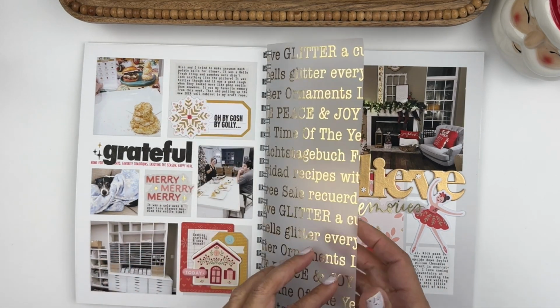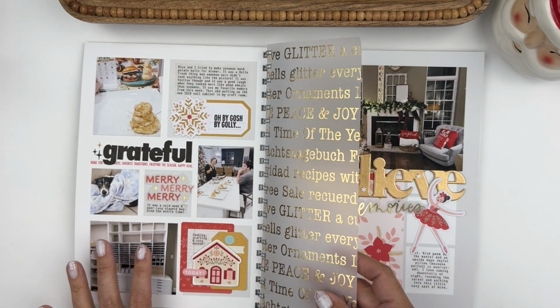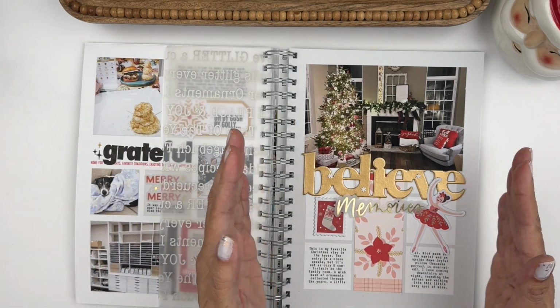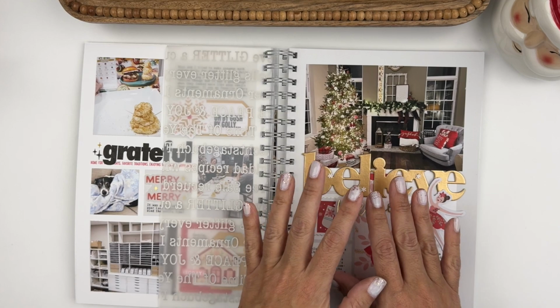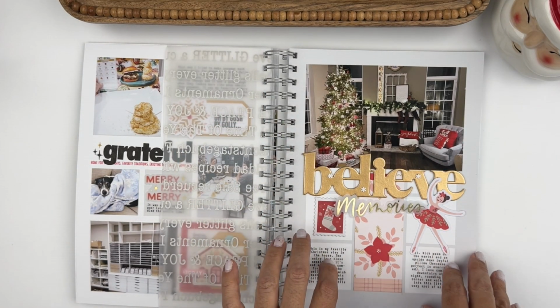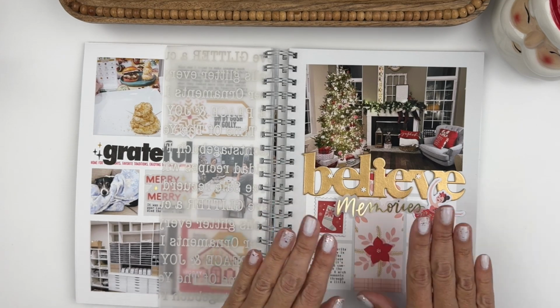Again, here I stayed within all the boxes. I followed the rules. There are no rules. And then on this side, I'm showing you that there are no rules, that if the picture that you have doesn't fit in a million tiny little boxes, that's okay. You can still use the notebook.